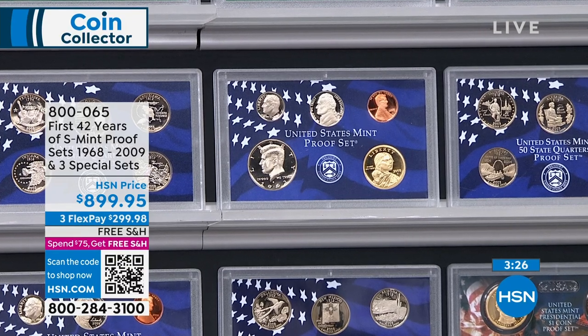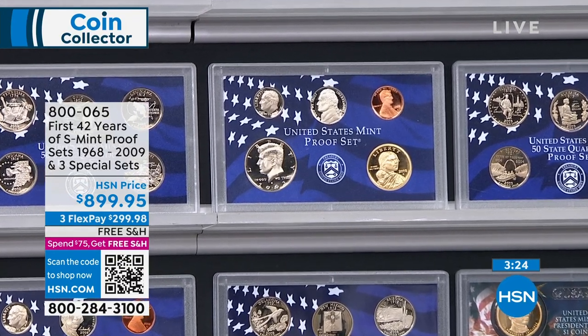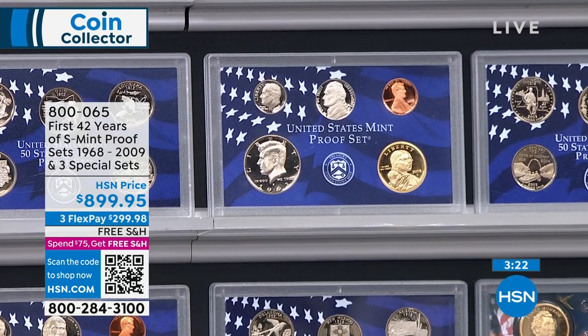So I'm doing Kennedy, so I'm gonna put together 200 complete Kennedy half dollar sets. I'm gonna break open 200 of these, 200 of these, 200 of these, 200 of these, 200 of these. So I have 42 years, I'm gonna open 8,000 proof sets. We'll destroy 8,000 proof sets to make those Kennedys. It's the only way to get them. So when I'm building the Kennedys, I have to literally smash open a proof set.